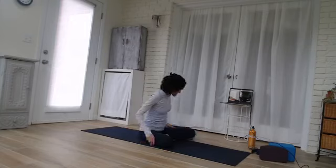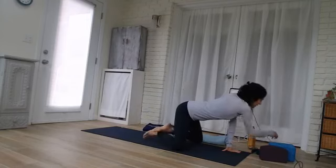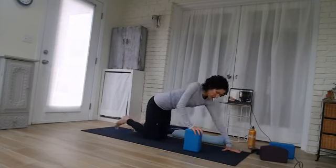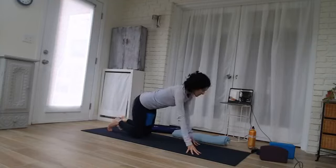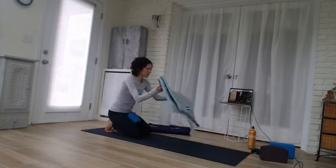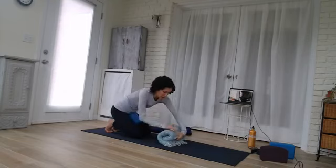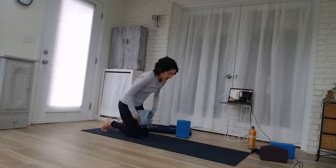So come up to a table pose, and I should have mentioned some props would be ideal today. If you have a block, at least one block, that would be fantastic. And I'll give you some ideas for other things. So take your block, place it between the upper thighs. We'll start there. And if you don't have a block, you can try taking a blanket or a towel or something. I do want you to find something that you can kind of grab onto, so you can wad up a blanket and put that between your thighs, give it a squeeze.